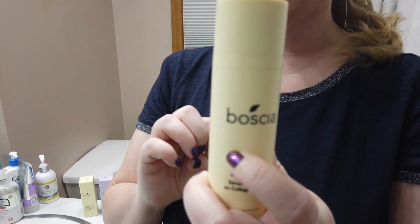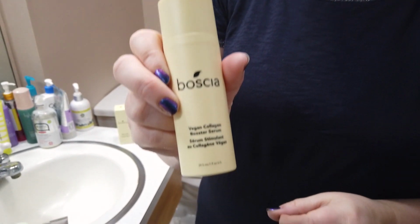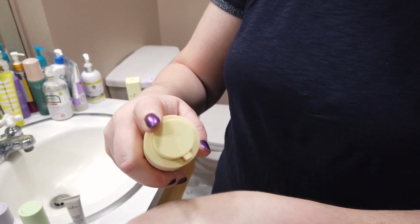But anyway, their vegan collagen serum is the one I'm most excited to talk about because it's a great vegan collagen. It's got some vegetable products in there. It's got Alma, which is a ferment. Two peptides in there, coffee seed oil, no fragrance and no alcohol.